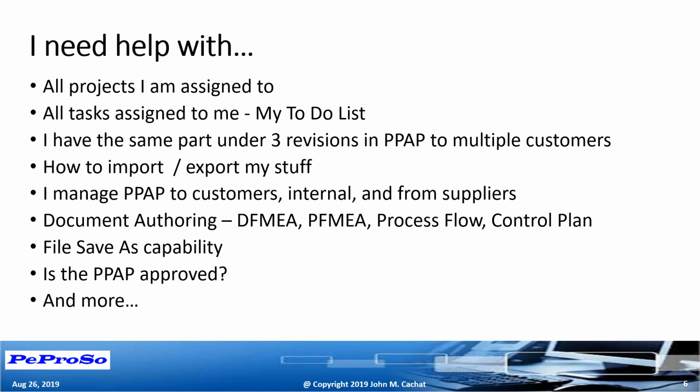They use the term because they're thinking Excel: I want to do a file save as. The way I do it now is if I have a similar part in a similar product family, I just do a file save as and modify it. So that kind of capability.